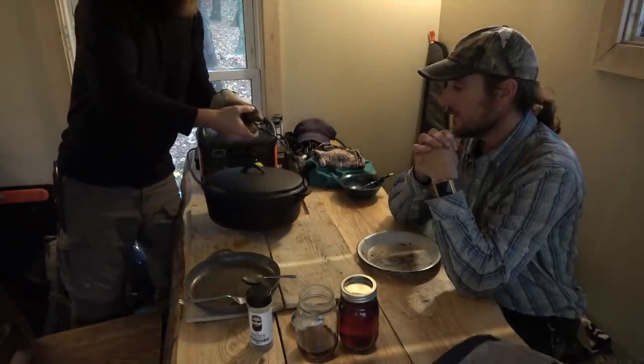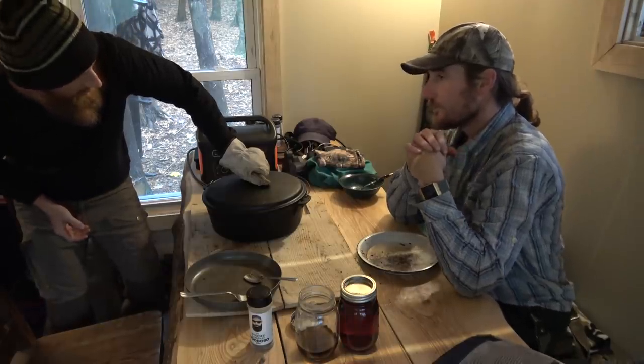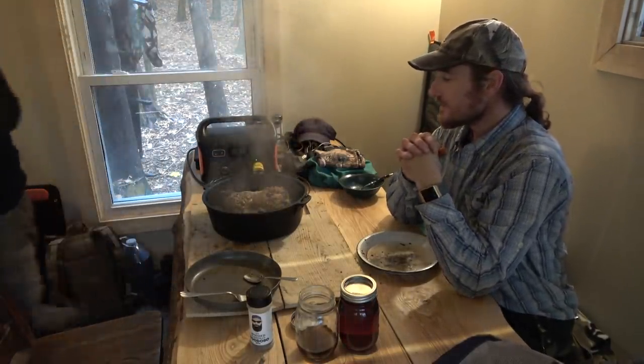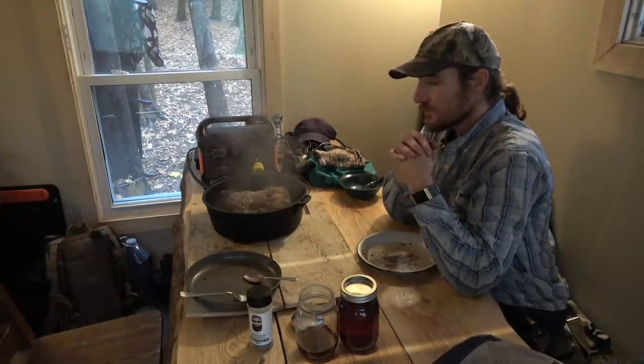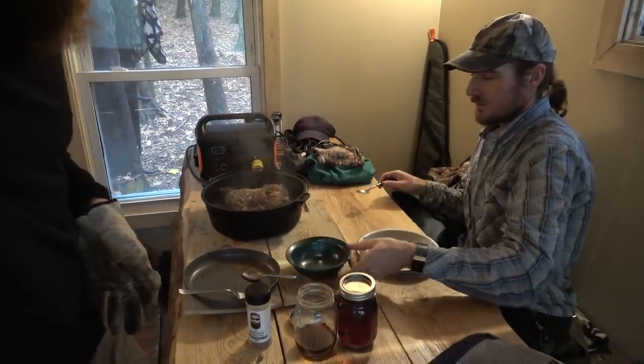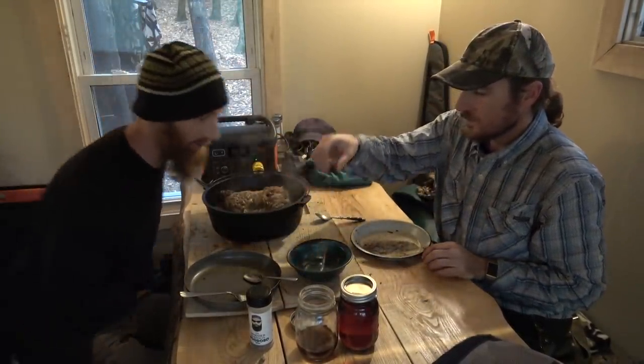Heavy and hot. You ready for this? I am so ready for this. 1, 2. Ba-da! Look at that steam. Look at that food. Dig in. It's gonna be a bone bowl. Bone bowl, that's a good idea. That's an upgrade for the cabin, a bone bowl.